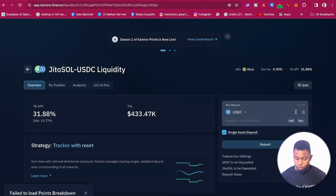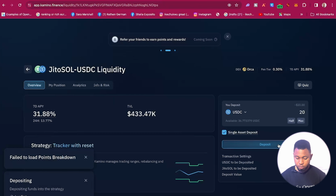And over here, I'm going to put in the amount I want to use to deposit. So I can use my USDC and actually deposit on this platform. So I'll just come here and type, let's say, $20. And that will be swapped into USDC and JITOSO. So I'll click on deposit.